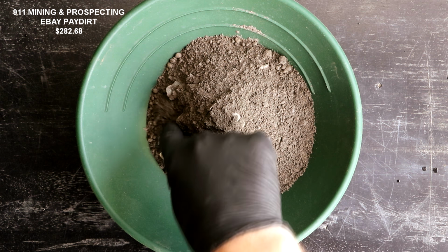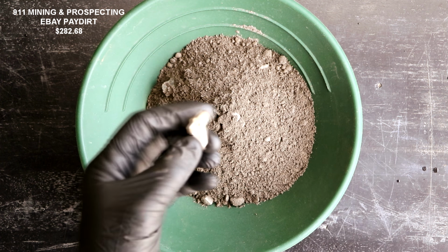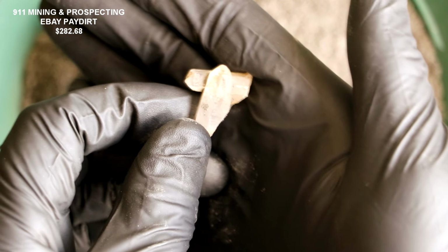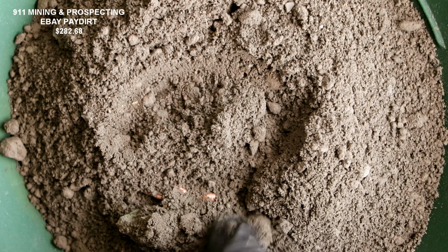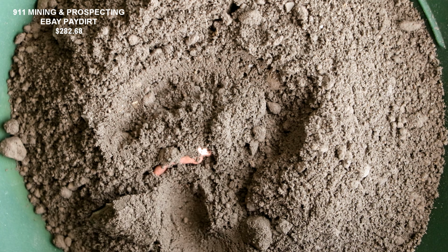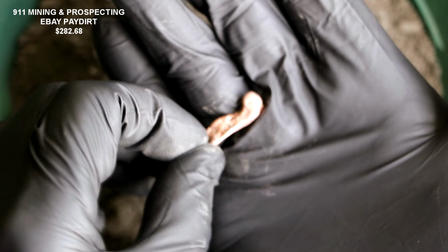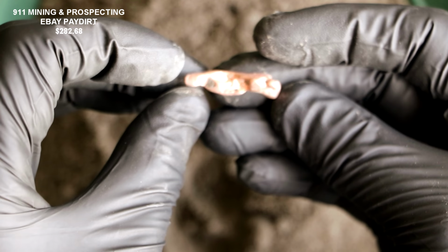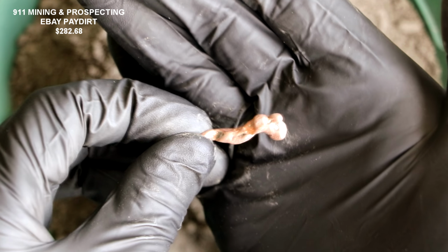All right, so what we have here, we've got gems. Look at this, we got some quartz right here. Piece of quartz crystal. I'm going to yank that out and set that on the side. What is this, copper? Yeah. Look at that, big old copper nugget right there. I don't know if that's a natural copper nugget, but it might be. It's got some green in there too. I would say that's natural.